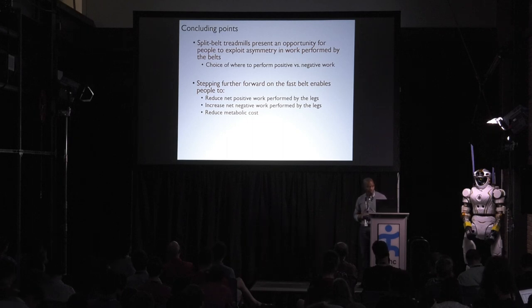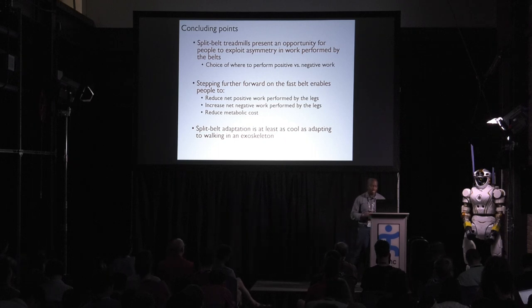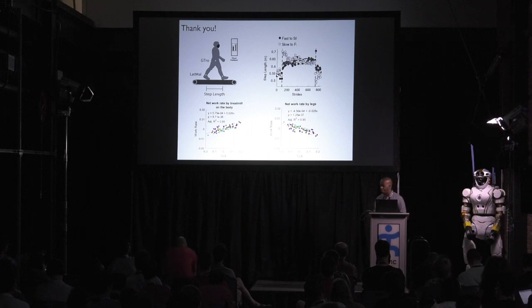So to finish up here, what we really think this shows is that we can use split belt adaptation as a way to understand how people adapt to exogenous assistance provided by a device, and that this has really important parallels to a lot of the work we're doing looking at exoskeletons and assistive devices. So I'll conclude there. Thank you.